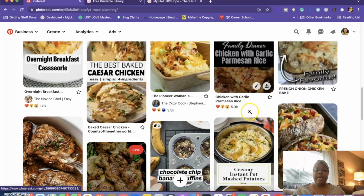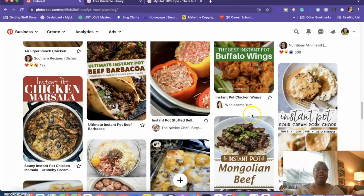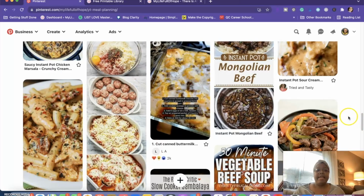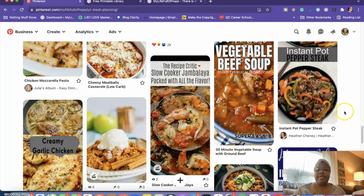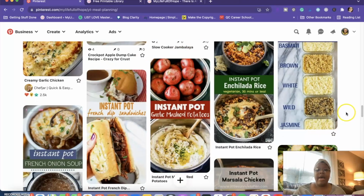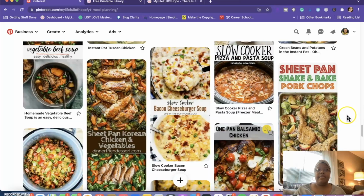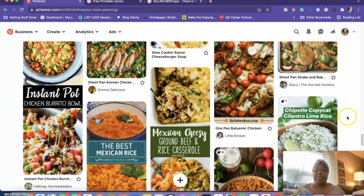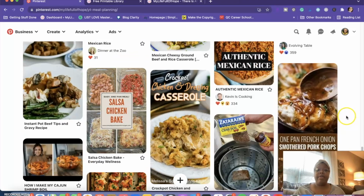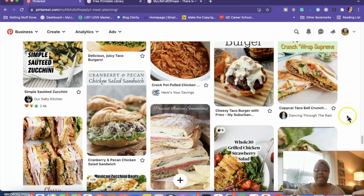If you scroll down over the months, I was using my own recipes that I cook in my home, and then I just was starting to run out of ideas. So a lot of these I want to try, and I probably will work on that next year. So strategically plan those out. Let me know if you guys tried any.